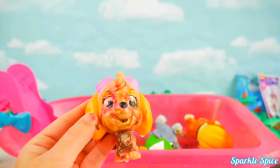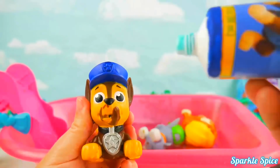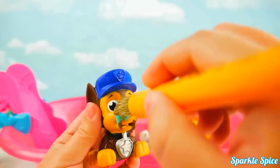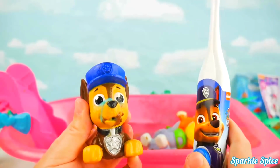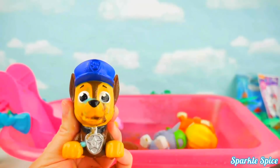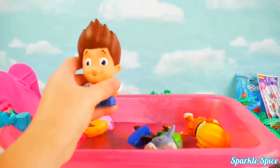Okay, time to fly on in! Don't think I forgot about you, Chase! Here you go! Time for your blue bath paint! You actually don't have too much on your face. We'll just use a nice little dot right on your nose. That should be just enough to get you all cleaned up. I'm sure that that chocolate tasted really good. And now we get to use this with your face on it. Perfect. Oh, does that tickle? Sorry about that. All right, Chase, you ready to go down the slide? Woof, woof. Okay, here you go. Woohoo!